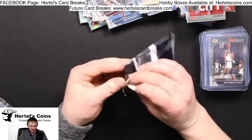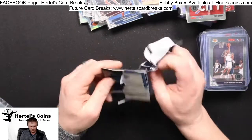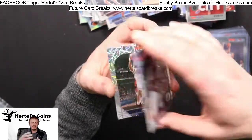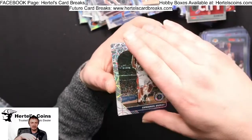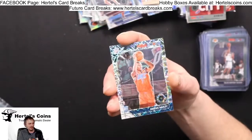Good luck, everyone. Langston Galloway, Emmanuel, and Darius Bazley from the Thunder.